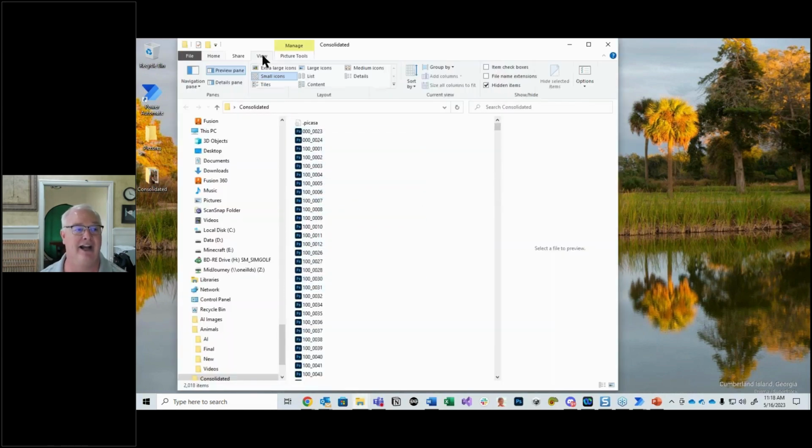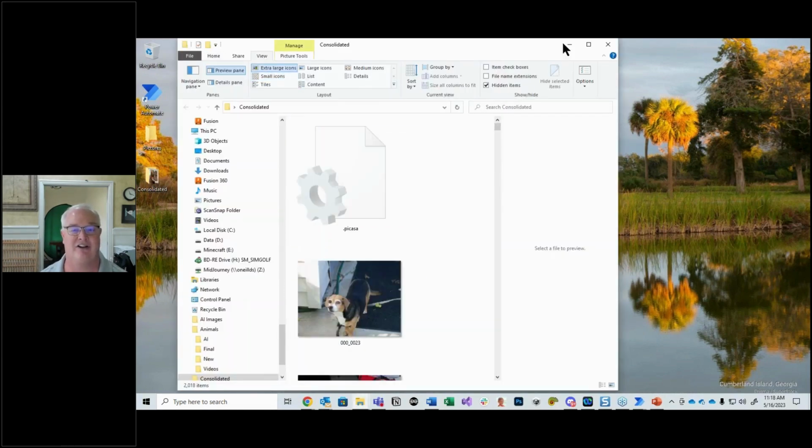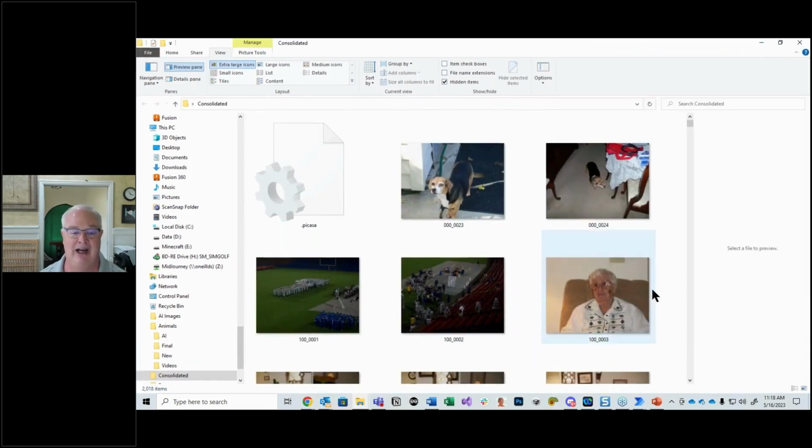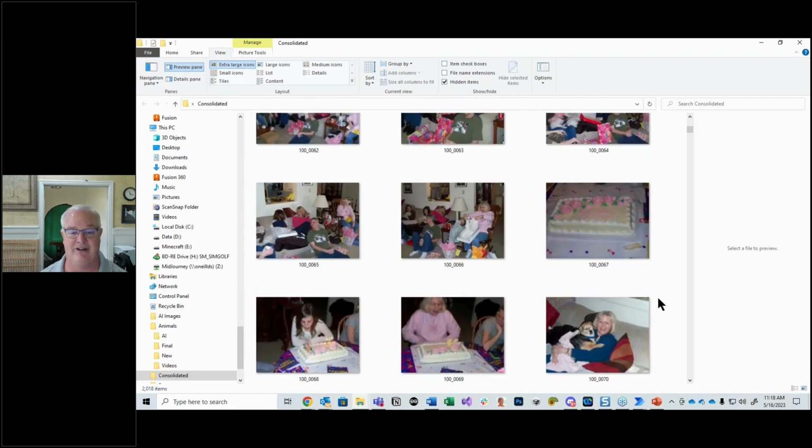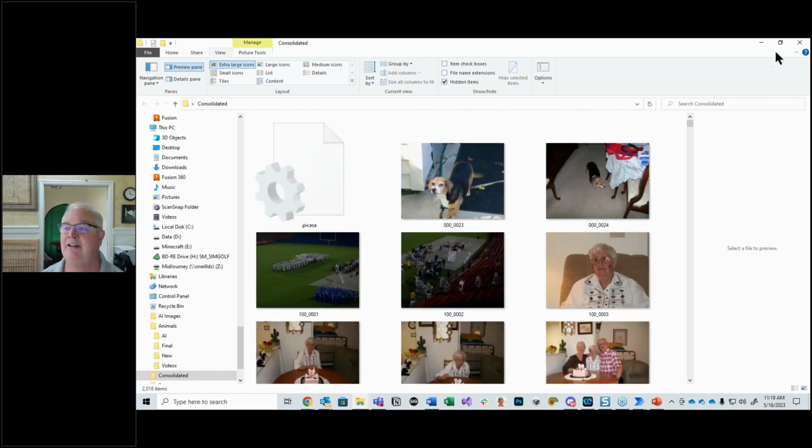So if I wanted to, I could say view these extra large icons, open them up, and there's all of Grandpa's pictures of all of the people and all of the stuff. So now I can just look at all the pictures, grab the ones I want for the memorial, and then move on. And I don't have to waste 2 days trying to flatten each one of those folders.